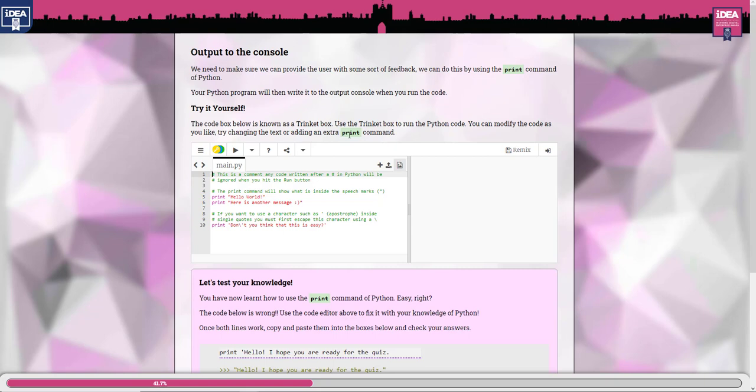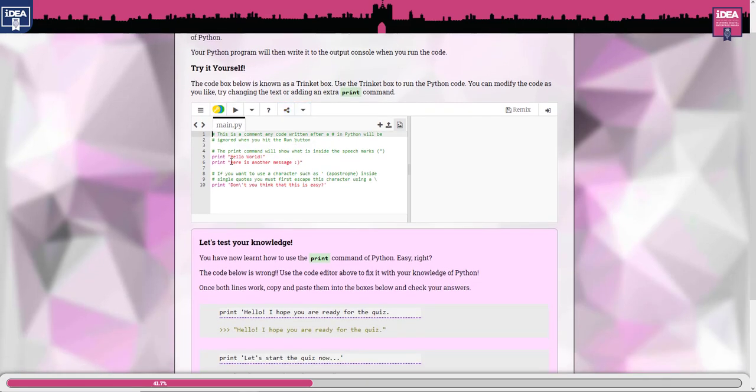The code below is known as a Trinket box. Use the Trinket box to run Python code. You can modify the code however you like. Try changing the text or adding an extra print command. So we're just going to do that. Underneath here where it says here is another message, we're just going to go ahead and press enter. We're going to type in the word print, and then we're going to put in some parentheses. I'm going to just say hello, user.